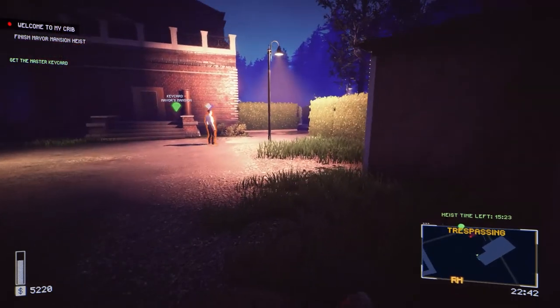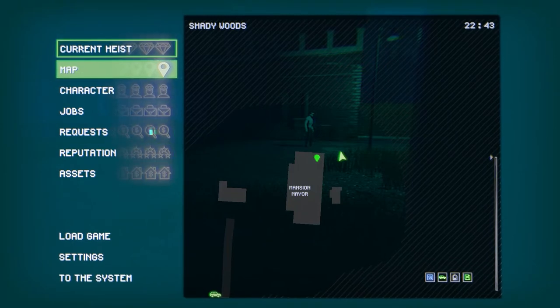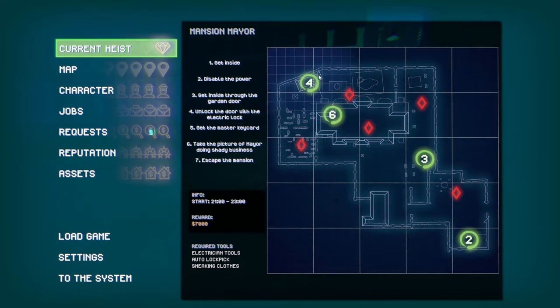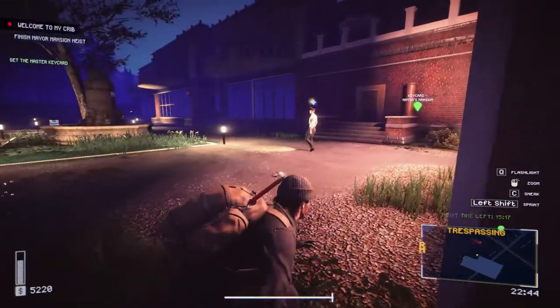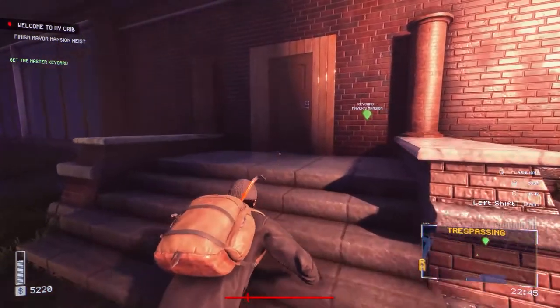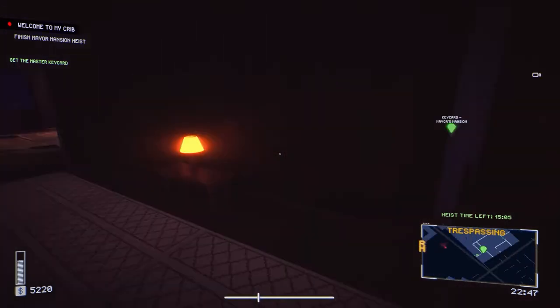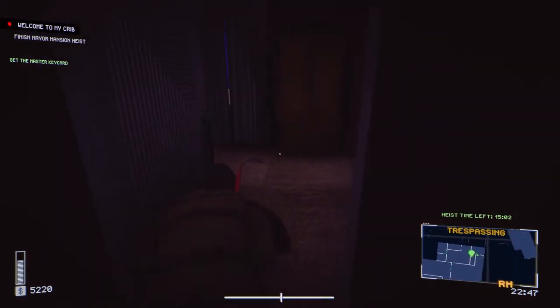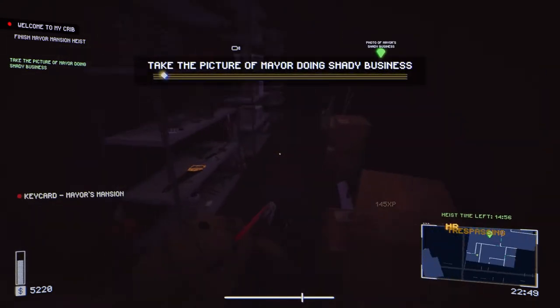Okay. Now we've got to get the key card, right? In here. So, this is where we really need to pay attention to the heist. So we've just done this bit. Unlock the door of the electric lock, get the key card. So we have to sort of go from there to there. Okay. There we go. Whee! Got it.